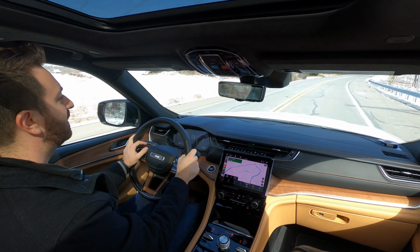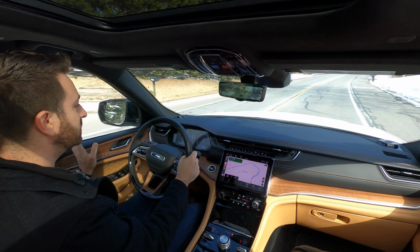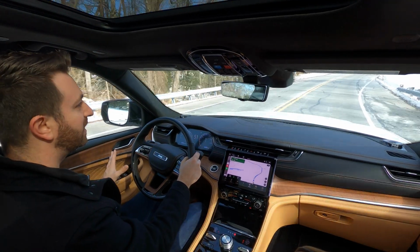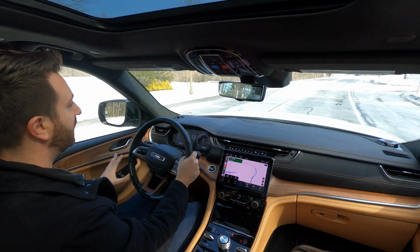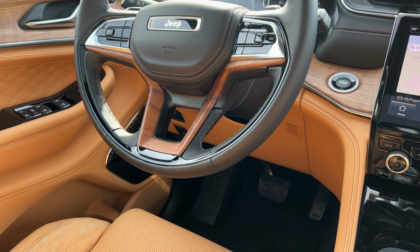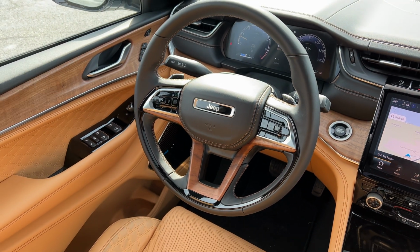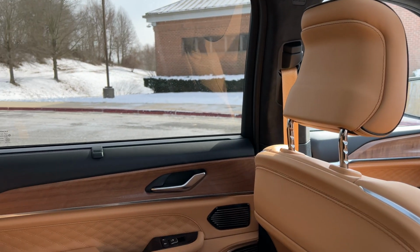And this Grand Cherokee L, especially in Summit Reserve trim like this, is so cohesive. I so adore this car. And we'll get into why in a bit, but this feels like such a solid effort that comes together and just feels like everyone was talking to everyone, and it's just so well done in here.